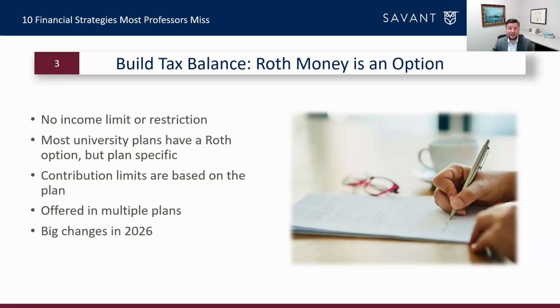That being said, ultimately, it's a plan rule. Most modern university retirement plans do allow Roth contributions within the plan itself. Contribution limits are going to be based on the limit for 403(b) or 457(b) plans, and you can typically make a combination of both pre-tax and Roth contributions in a tax-advantaged manner as desired. And those contribution limits are much higher, which I know is something you're going to expound on later, James.